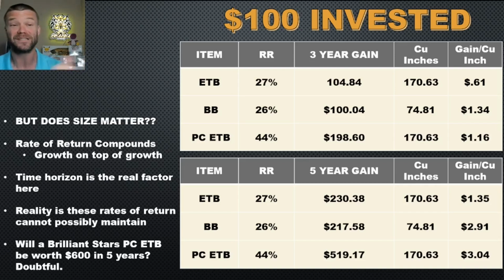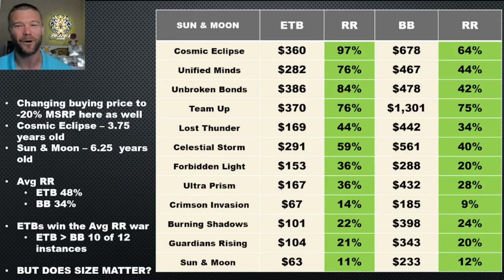But when we go from Crown Zenith forward, if they continue to just be sold out on Pokemon Center, that could be really exciting. This could be the product of the future. So we shall see. But I thought this was really cool to blow it out and look at it from a cubic inch perspective. And now let's get into Sun and Moon like I told you we would do.